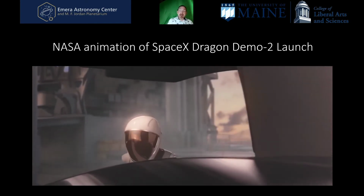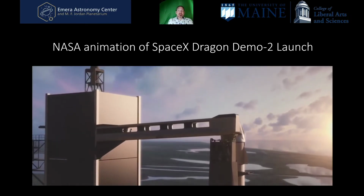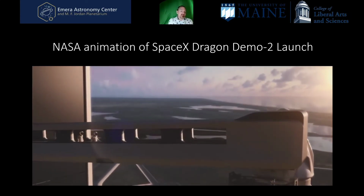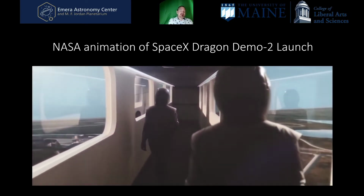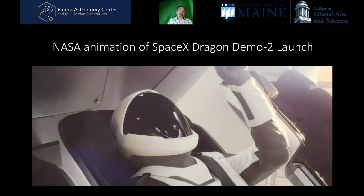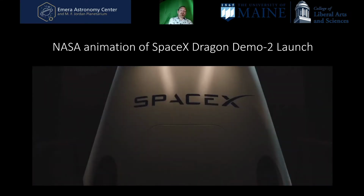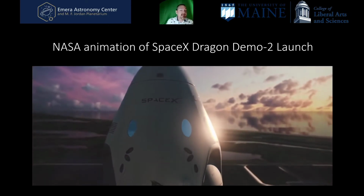Now, a Falcon 9 is the rocket that is going to be used to launch this crewed Dragon Demo 2 mission to the International Space Station. Here you're seeing astronauts going across the gangway and entering the capsule itself. They'll actually do so roughly 3.5 hours or so before launch to do a variety of checks and make sure everything is ready to go.